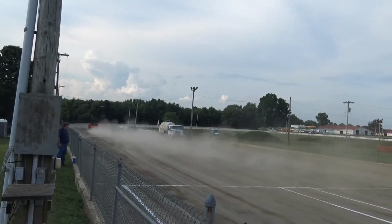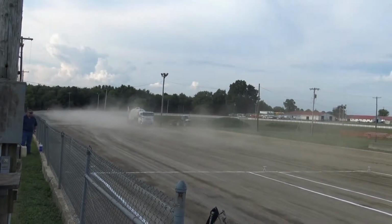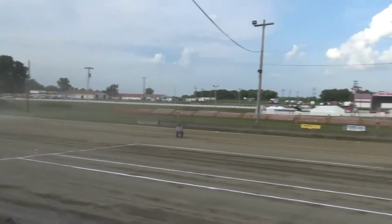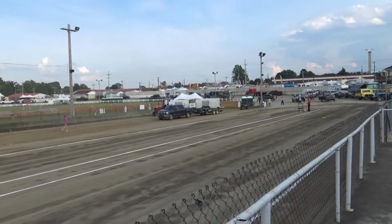How about that for an opening race? That is going to be the left lane, the red Ford with the win. That big Chevrolet came out to an early lead, but those turbos, I think, kicked in on that Ford, and away he went with the win.